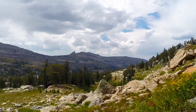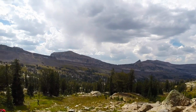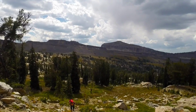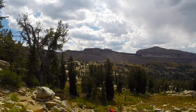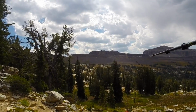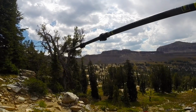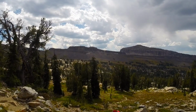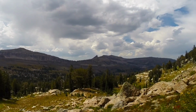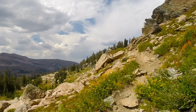but it's steep uphill. We're climbing out of the lower part of Alaska Basin, Muir Lakes. One lake down in here, I think, and then the other lake's back up in here. And we're going up to Sunset Lake, which is up on top of this ridge.